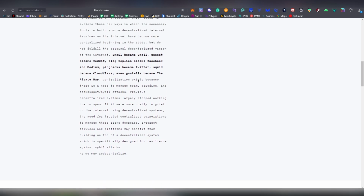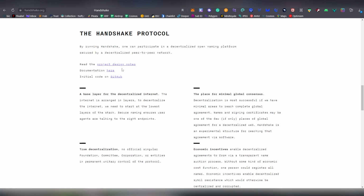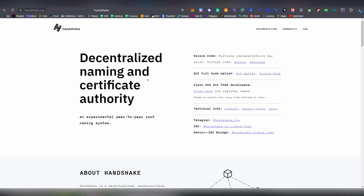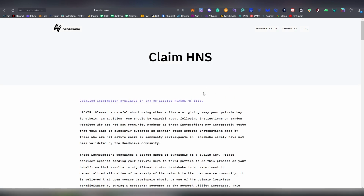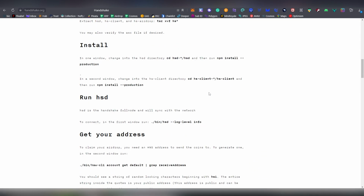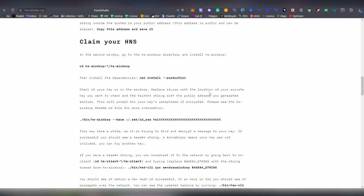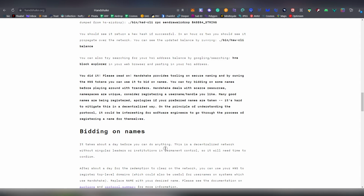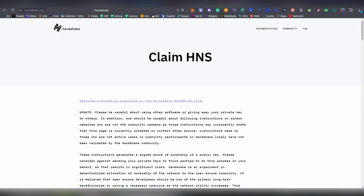I at least own 2 of these Handshakes. There's also a marketplace and auctions. I just can't remember the actual link for it, but I'm going to add it in the links down below. Also, you can claim HNS if you're a FOSS developer. I have no idea what that stands for, but in case you are a FOSS developer, you're able to get some free HNS for yourself. There are a lot of cool things with Handshake. You can also pay with Bitcoin.